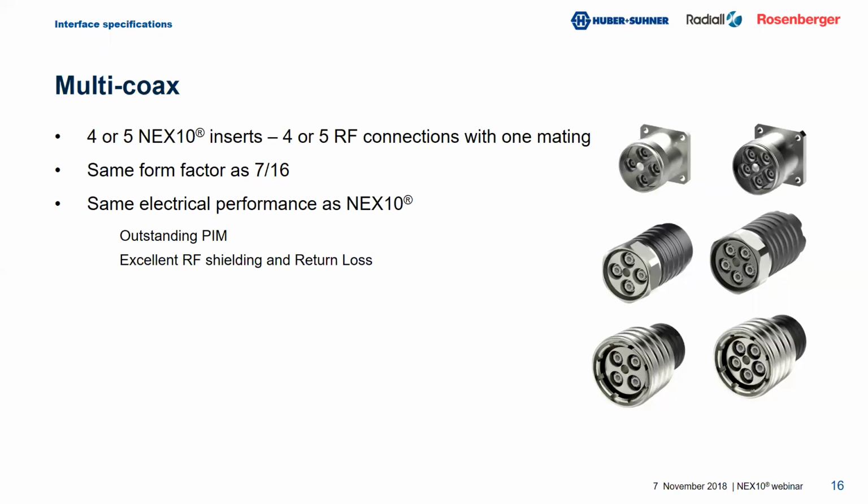To the second question, I think this interface can be tested the same way as other interfaces, and we also provide test adapters with NEX10. Test adapters specifically designed for return loss and insertion loss or other electrical measurements, for example, but also 4310 or especially 7/16 for PIM measurements.